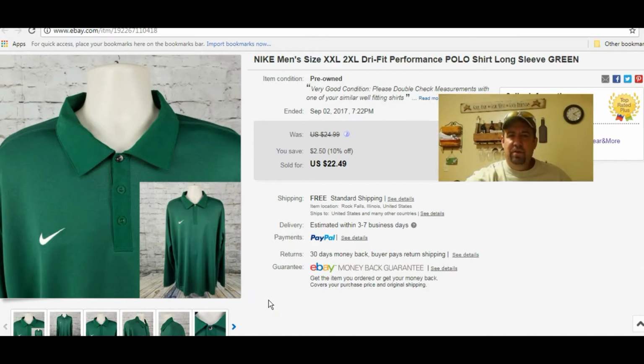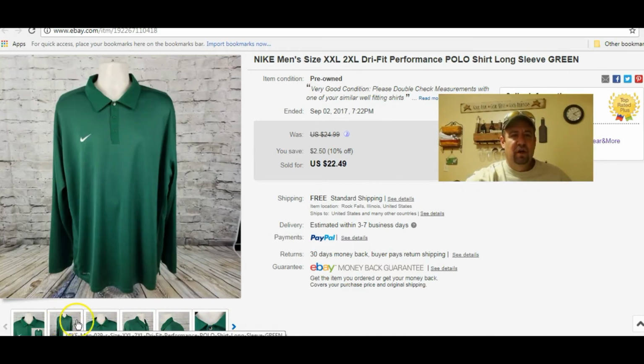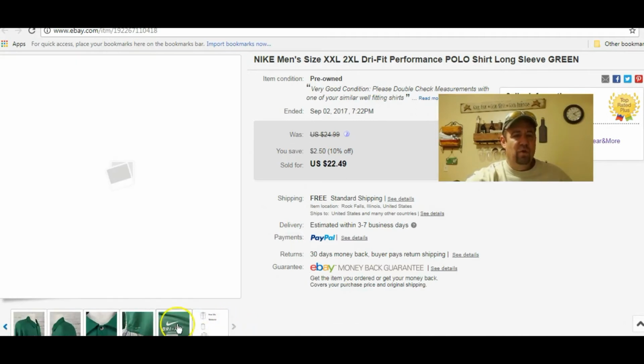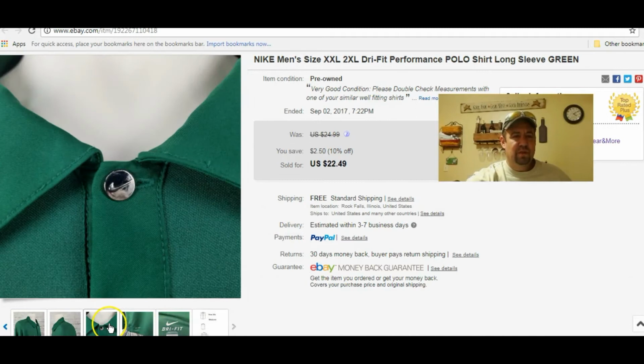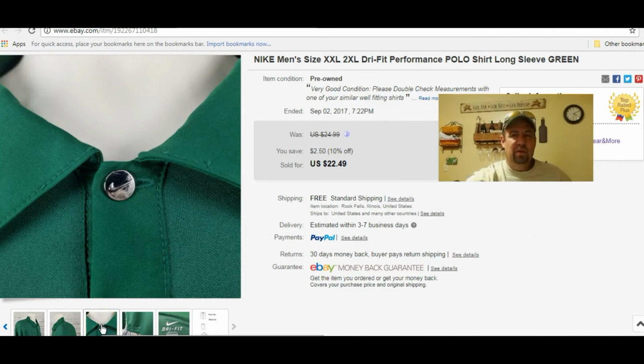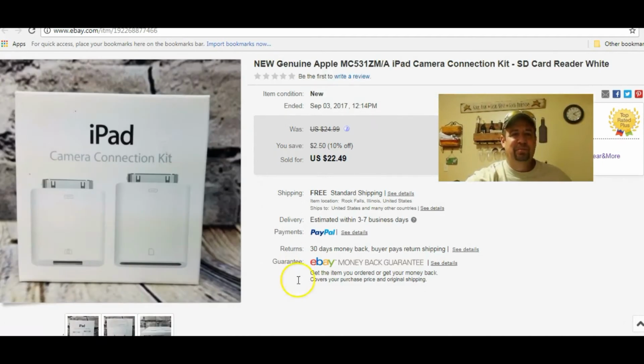So here's another. I think I grabbed this at a garage sale for $1, if I remember correctly. Just a regular men's dry fit Nike long sleeve shirt. I do like picking these up if I can get them cheap. They don't go for the money that they used to for whatever reason, but the double X always seems to sell pretty well. It's pretty much what I've been focusing a lot more on, picking up the double X and triple X, 3X. Like I said, I got a million things on my mind. Sorry, guys. But this went for 22.49. I listed it for 24.99. This went 10% off. So nice little sale there.